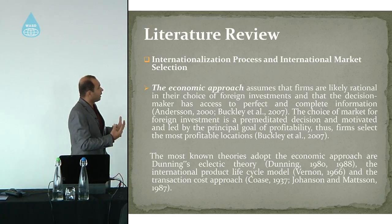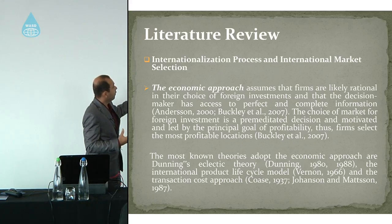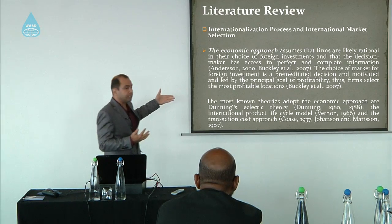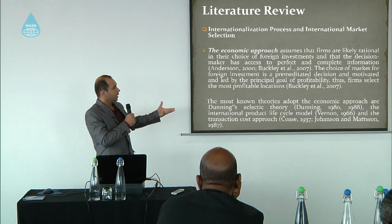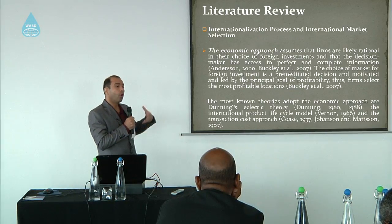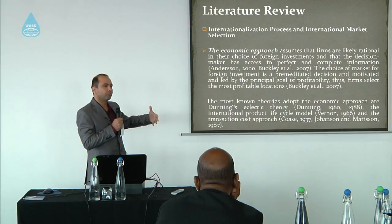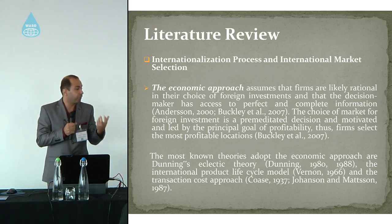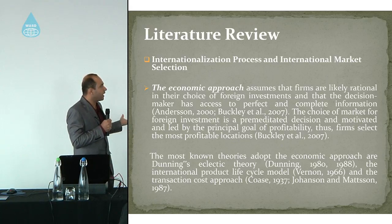If you look at the literature review quickly, it is divided into two important parts. The first one, as I said before in the introduction, is the internationalization process and international market selection. There are two different approaches when it comes to selecting your foreign market. The economic approach assumes that when you select your foreign country for your international business, you're going to go rationally. What does it mean rationally? You make your calculations. You develop the critical important factors, you look at the costings and the attractiveness of the country, and then you try to have perfect information about the alternative countries, and then you will arrive at a perfect choice. That could be one of the approaches.